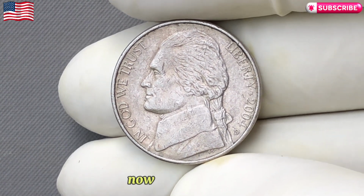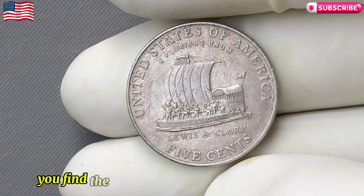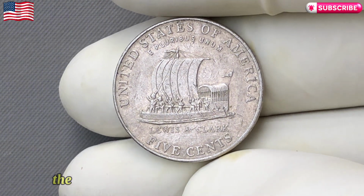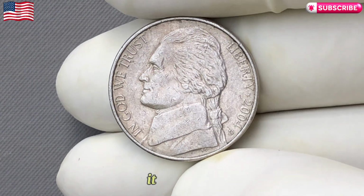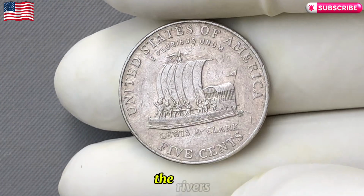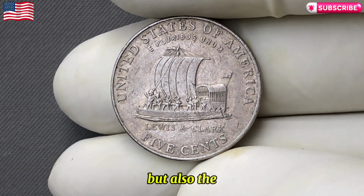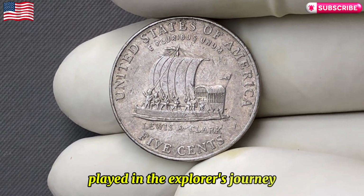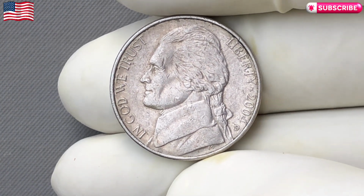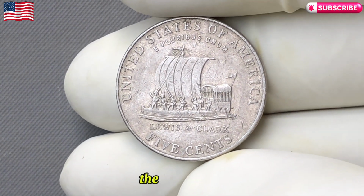This coin is not just a piece of currency, it's a tribute to exploration, adventure, and the spirit of discovery that shaped America. Now, let's dive into the design of the 2004 Lewis and Clark nickel. On the obverse, you'll find the classic depiction of Thomas Jefferson, which has graced the nickel since 1938. However, the reverse side is where the magic happens. It features a striking image of the American Indian woman Sacagawea, guiding Lewis and Clark as they navigate the rivers and landscapes of the West. This portrayal symbolizes not just the expedition, but also the crucial role that Native Americans played in the explorers' journey. The design captures the essence of collaboration and the rich tapestry of cultures that define American history. The inscription, Lewis and Clark, and the year of the expedition, 1804, remind us of this significant milestone.